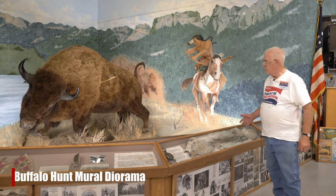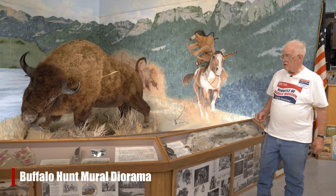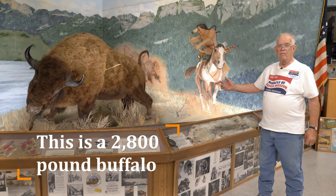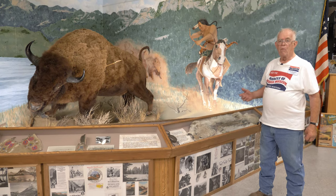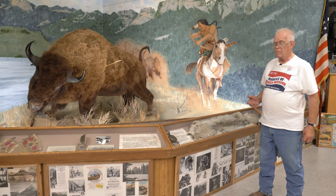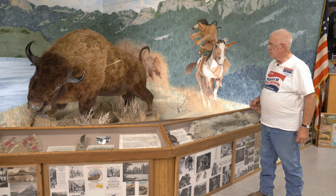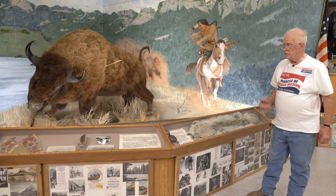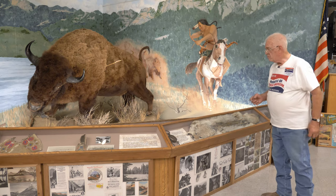This is our Buffalo Hunt Mural Diorama at the Miracle of America Story Museum in Polson, Montana. This is a 2,800-pound buffalo. It's supposed to be the largest recorded one by weight in the state, but we don't know for sure, but that's what was reported to us. It was donated. We had to pay the taxidermy fee, but we had an artist do the mural and the diorama.